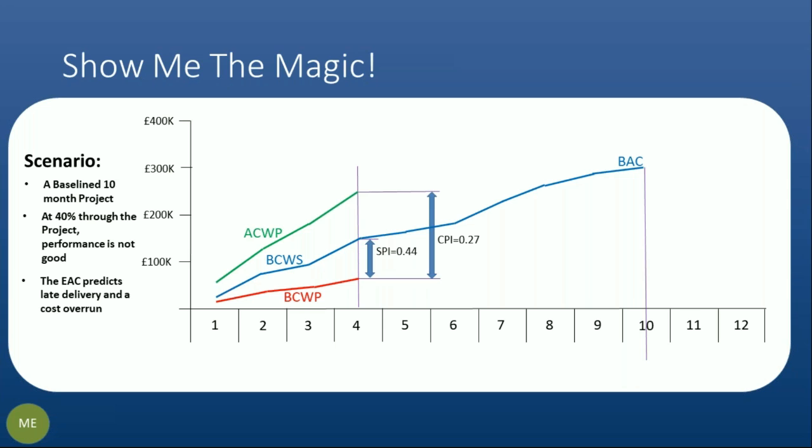If we do the simple maths and we migrate to what everybody loves, SPI and CPI, then if you didn't have the context and you didn't have the axes, SPI and CPI could mean anything to all men. The best you could probably take away from it is that right now this project is only 44% efficient on schedule. And it's even worse on cost. It's only showing 27%. Next one, please, Scott.